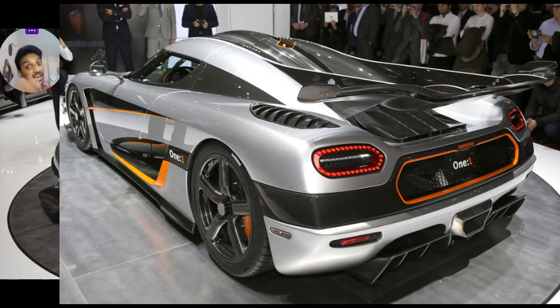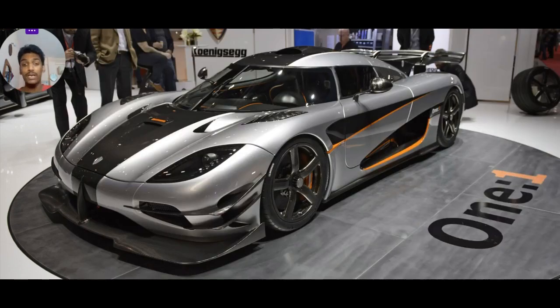And this made the One:1 the first ever to have the rear slope mounted rear wing, which was carried on to further future models, all the way to the Jesko Attack. But nevertheless, a complete carbon fiber kit with, of course, those massive canards that are, to be honest, some of the biggest ones you'll ever see. That massive front splitter, carbon fiber louvers on the front and rear wheels, carbon fiber mirrors as well.